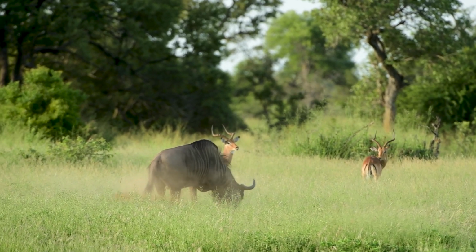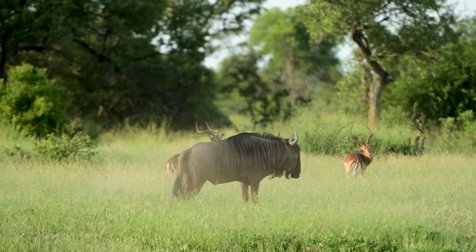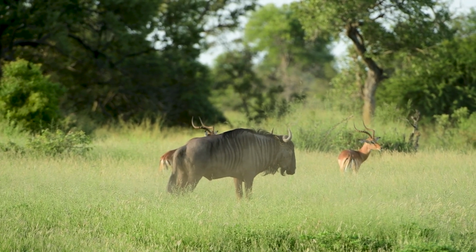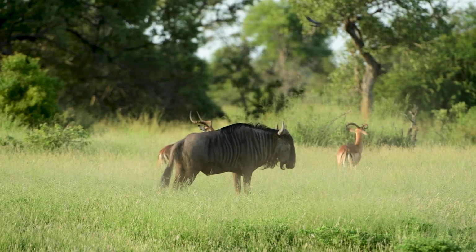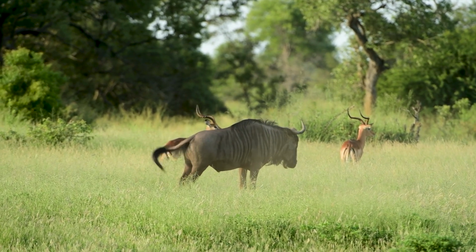Then things might change. What the wildebeest is doing there at the moment is actually stomping the ground. He's marking his territory. They do that by having a little gland in between their cloven hoof, so that when they stomp the ground, that gland secretes a pheromone into the soil and helps him mark his territory.